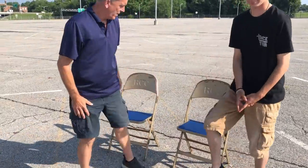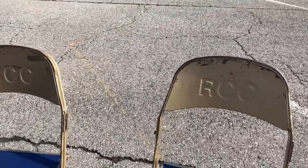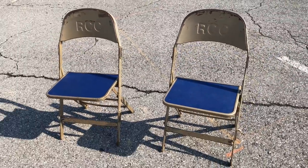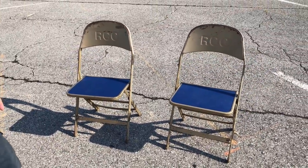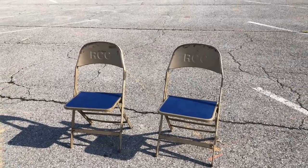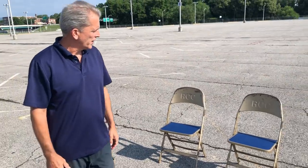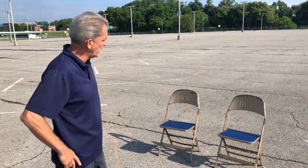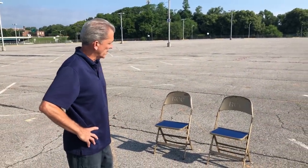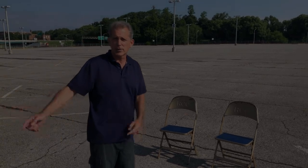Probably wondering what we're doing sitting out in the parking lot of Roanoke Civic Center. Well, what we wanted to do is show off our two newest acquisitions that we just picked up. These were seats that would have been on the floor for Elvis's concerts back in 74, 76. I don't know about 72, but probably definitely 74 and 76. And we just took our tour here, and the folks were kind enough to give us two of these seats that we always keep for historical purposes, because you're getting ready to throw them all out, and we got our two, so we got a part of history.